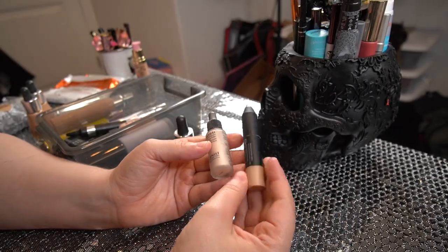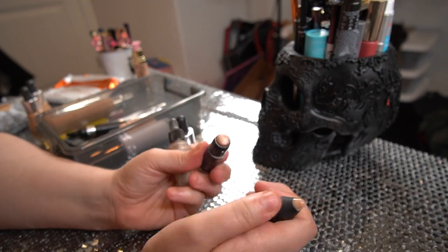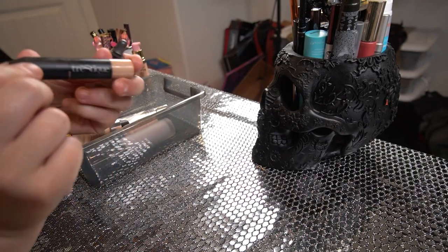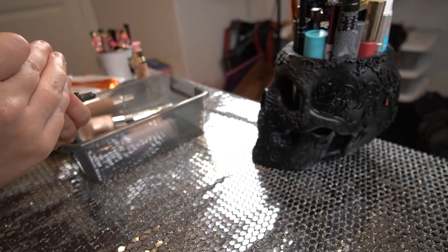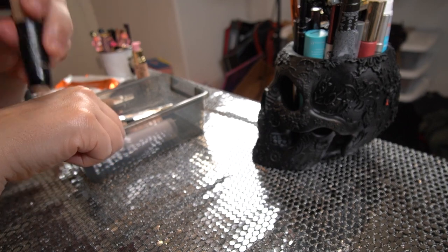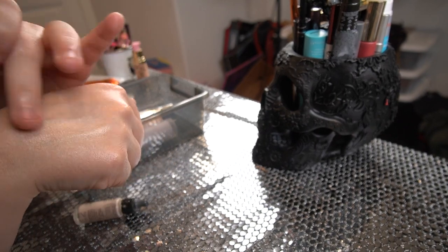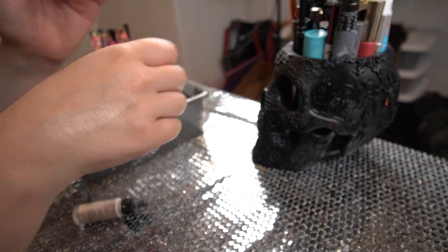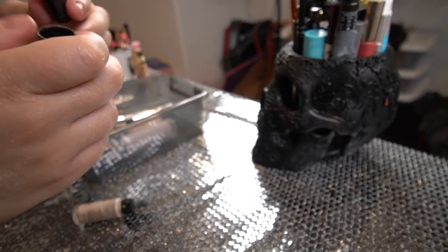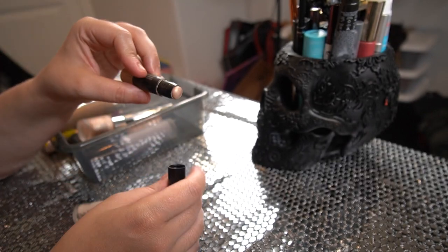The last two ones, we have the Trustique Highlighting Stick. These are the last two. I have the Trustique Highlighting Pen, and it's okay. It's just okay. It doesn't go on greasy on the face. It's a pretty shade. It's natural. It's not something I will probably ever reach for, so I might declutter this because it's easy to sanitize.